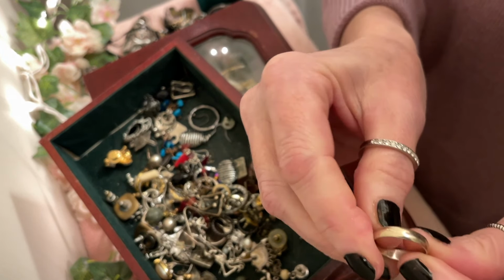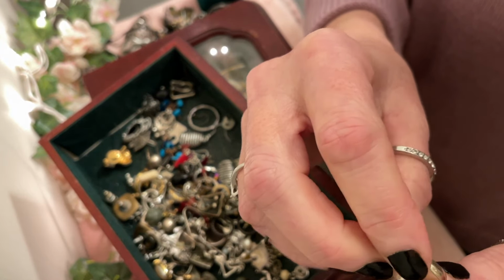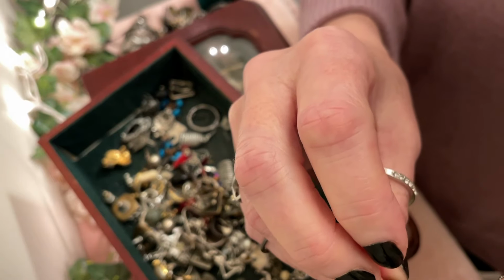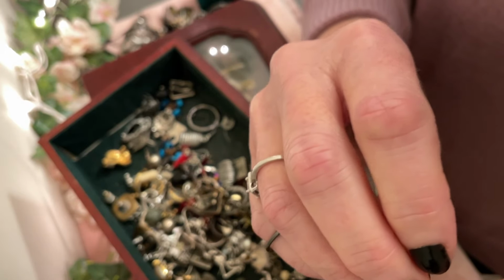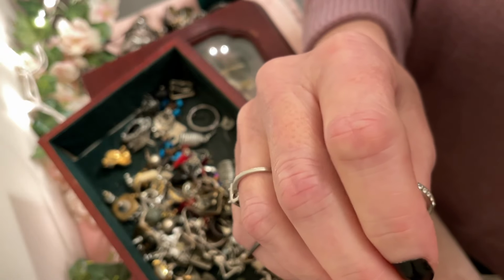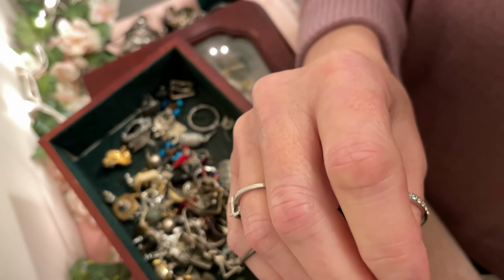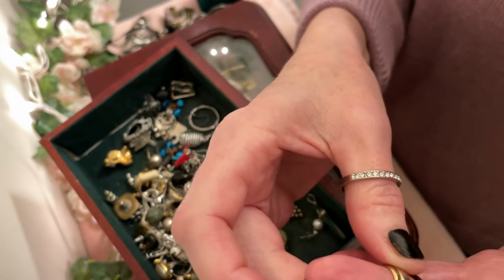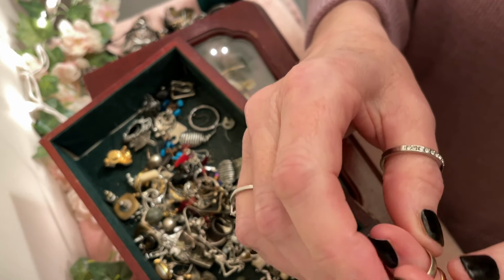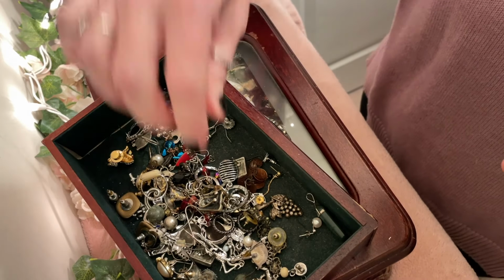This is a white gold band. This was my wedding band. I'm looking for the engraving, and I can't see it, but yeah. It's probably bad luck to put on a wedding band after you're divorced, right? I'm gonna leave that alone.